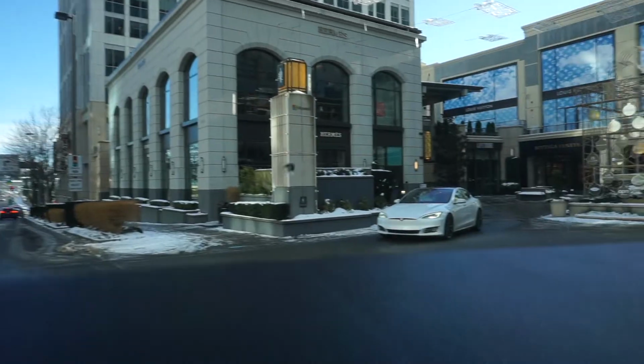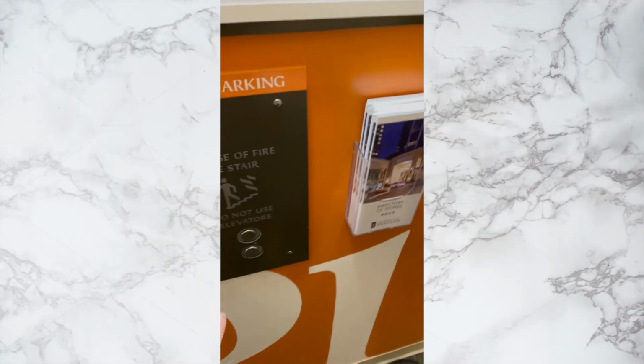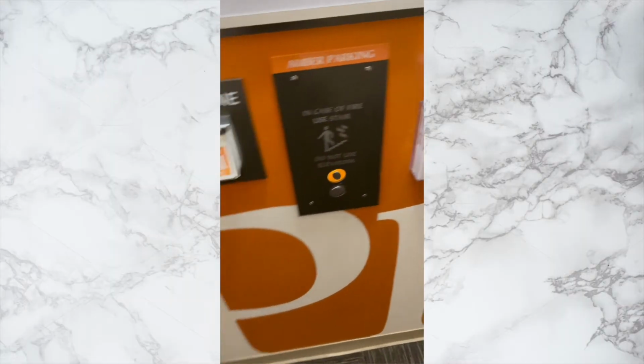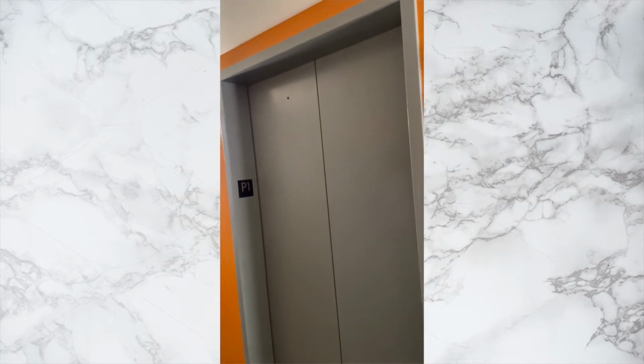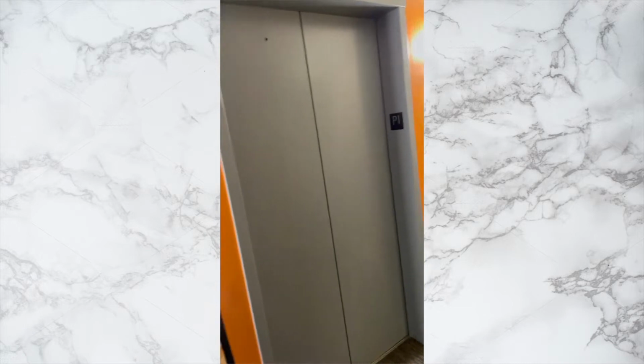Starting route to Louis Vuitton. Going to Louis Vuitton to pick up my headband. This is so cute, you'll love it.